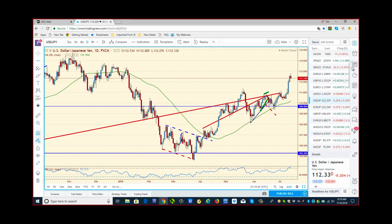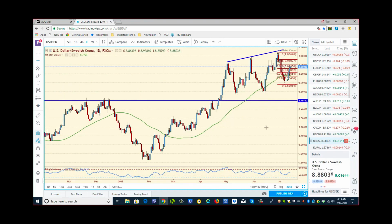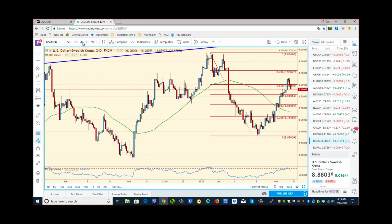Like USD SEC, last week I talked about how it could recover, and it actually did recover to where I thought it would go. I put out a sell between 50% and 61.8 back, thinking this could be a failing rally. It looks like it could. Could we try 78.6 first? Yeah, but it failed right between 61.8 and 78.6. And this could be a failing rally where we could get something like this from here. Okay. I think we're at least going to pull back to here.